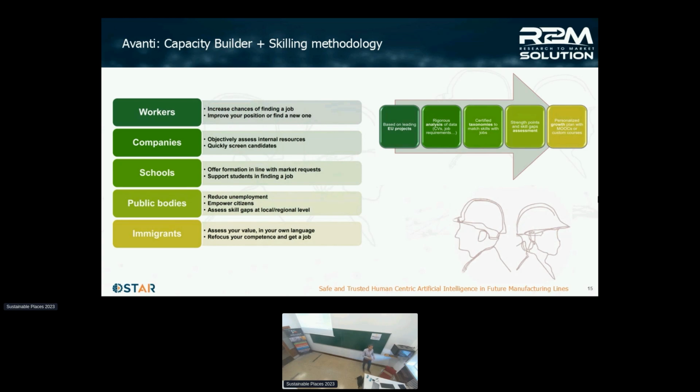This is supported by a skilling methodology we have developed in-house, based on information developed in the European project, relying on well-known and standardized databases, with different kinds of assessment, using different methods in order to provide the skilling capabilities. So this is one of the things we are doing now in the Industries of the Future area. And that's all from my side.